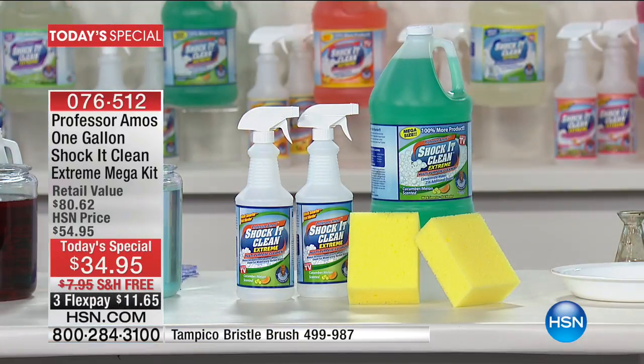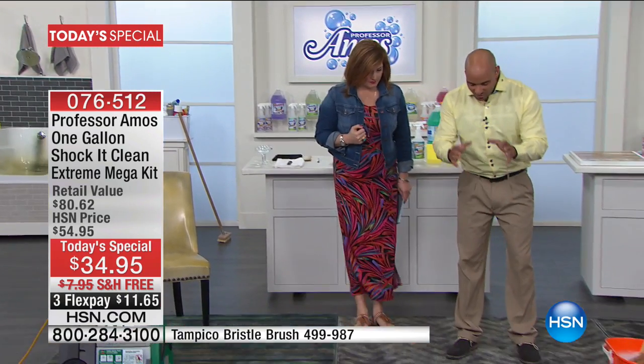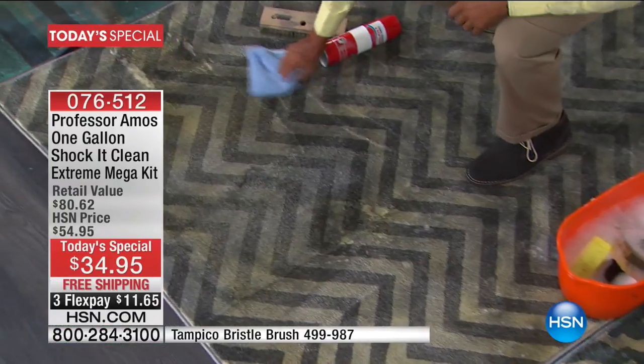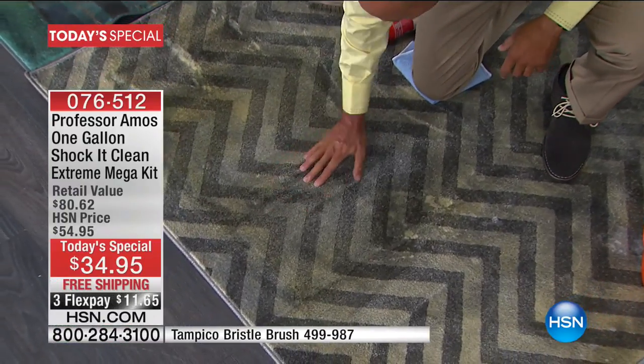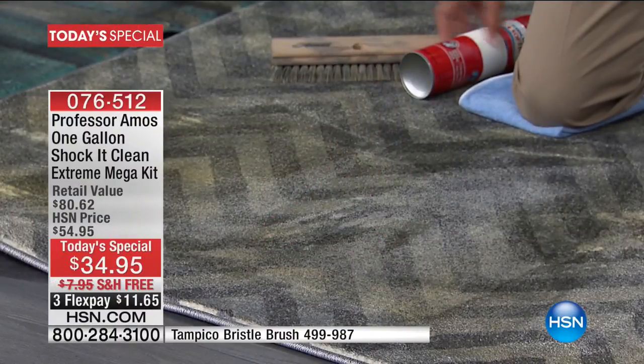All right, so what we have here, if you take a good close look, we got all these carpets laid out here, and when you get a lot of traffic in the home, or maybe a food stain or a pet stain, it might look something like this. Take a look here. I'm gonna rub my hand into it to show you. It's not going anywhere. It's deeply embedded into the carpet.